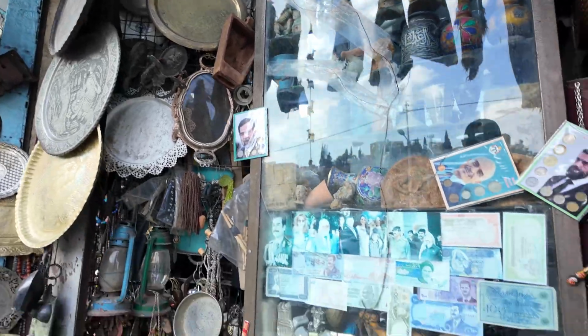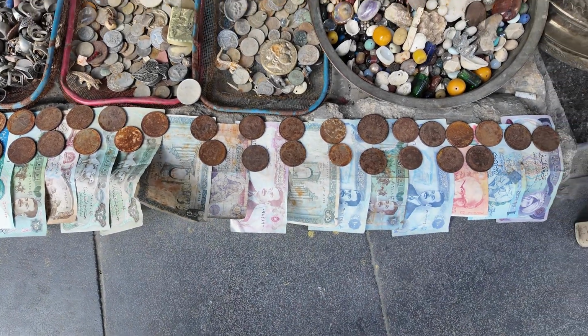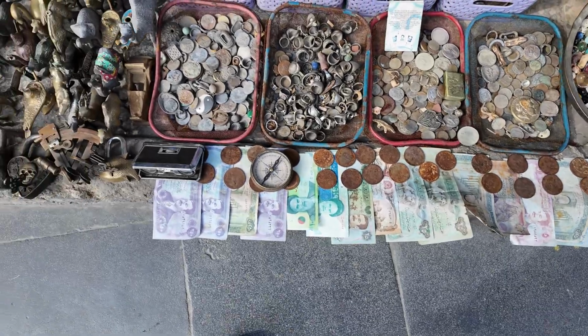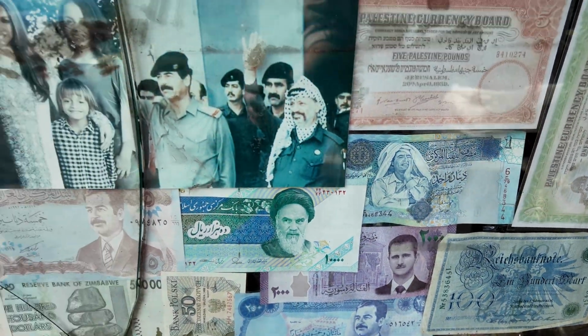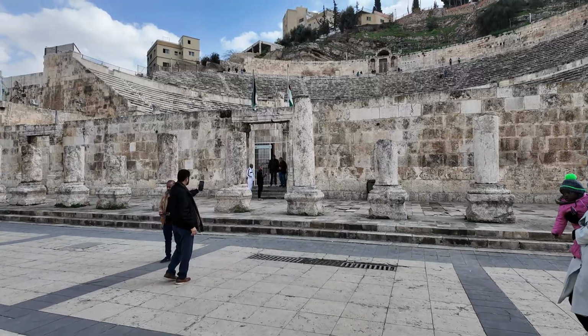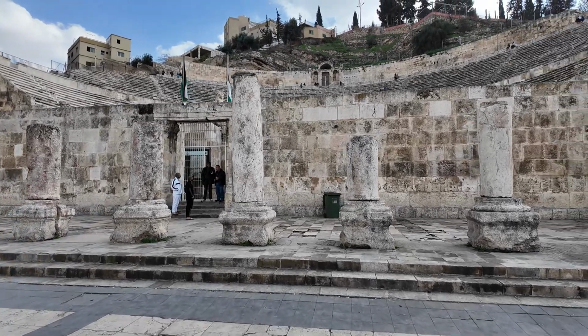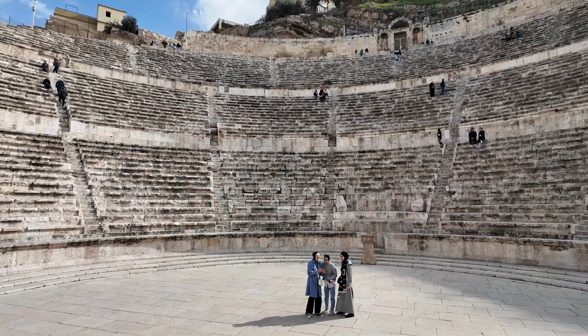We just found this little antique shop, and I believe that is Saddam Hussein, little Iraqi money. There's tons of it. And I think that's Bashar Assad. All of the dictators. Alright, so this is the Roman Theatre. This was built in the 2nd century AD during the reign of Emperor Antoninus Pius. So we're back in downtown, and you can feel the atmosphere change instantly. We're now in the valley between the Jebels, the hills, and it's just way more hectic. But yeah, it's a busy city.